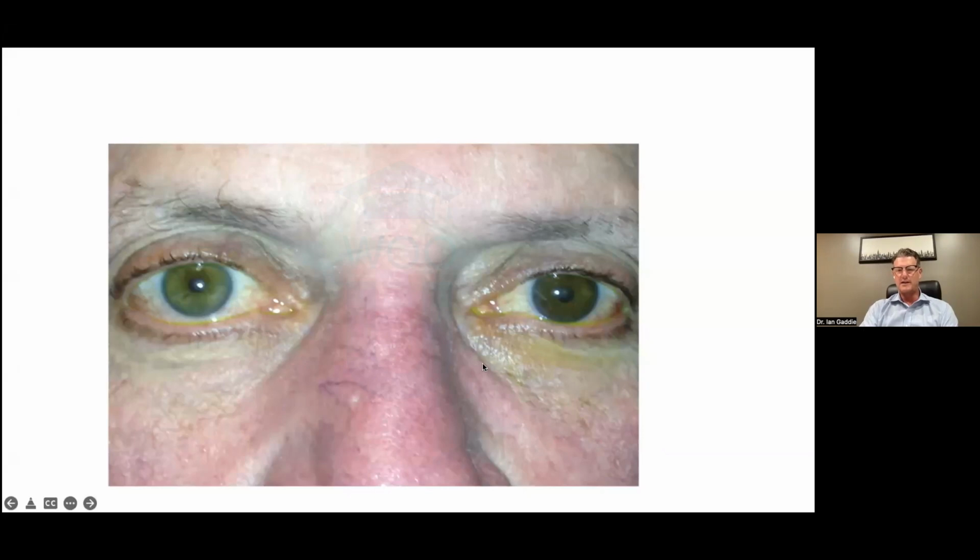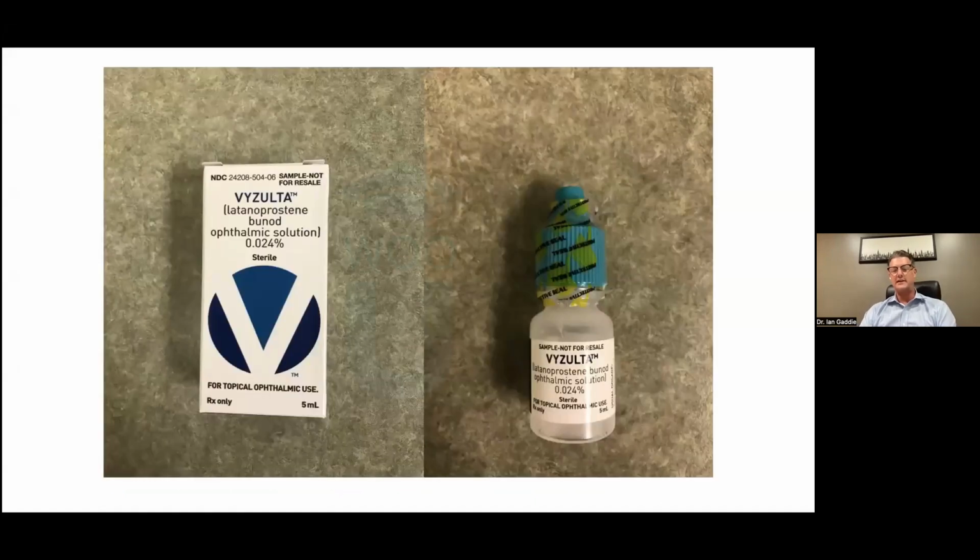So I could go on and on about a lot of subtle things here, but this is what happens when you treat somebody in one eye, and this is what happens in both eyes. And a lot of people start to tell you that their friends and relatives may comment that their eyes look like they're sunken in, that they're hollow, that maybe they have a black eye or a shiner. And this is just some of the effects of prostaglandins.